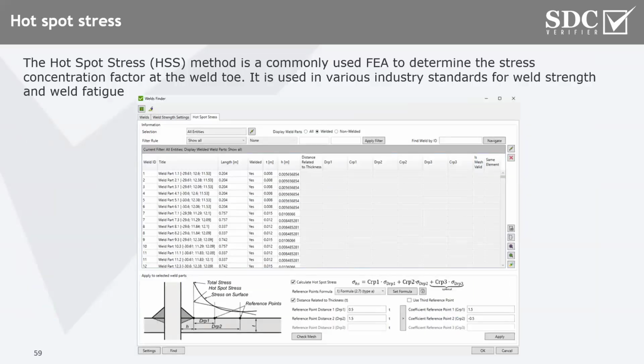Also, a really important tool that we have is hotspot stress, which is a more advanced fatigue method, as you know. It evaluates structural integrity of welded joints, and it focuses on areas with high stress concentrations, which are called the hotspots. This approach provides us with a more accurate assessment of fatigue performance compared to the nominal stress method. In SDC Verifier, the hotspot stress method is implemented by interpolating stresses at specified reference points near the welds, and the software automates this process, allowing efficient and precise fatigue checks according to various standards such as Eurocode 3 fatigue and weld standards, DVS, DNV, DIN, FKM, FEM, and EN 13001.